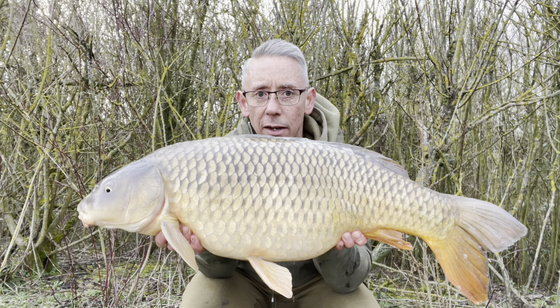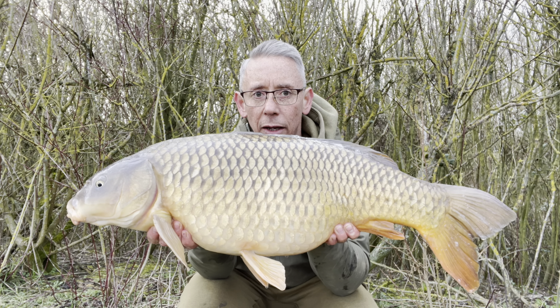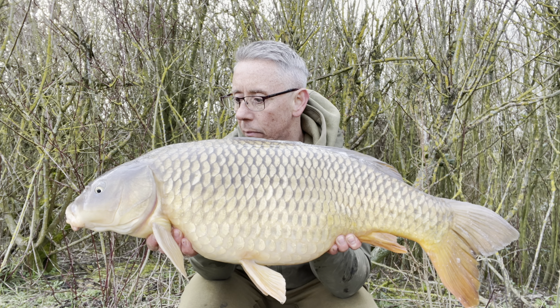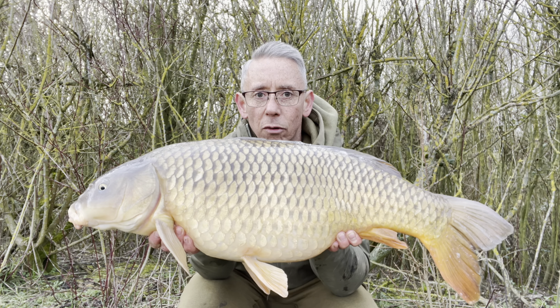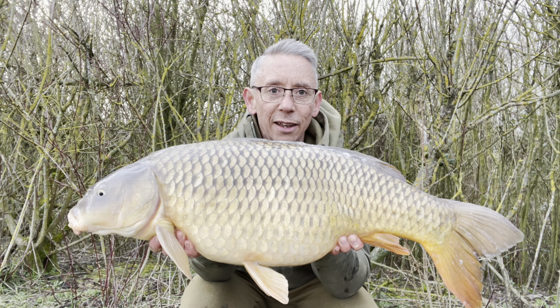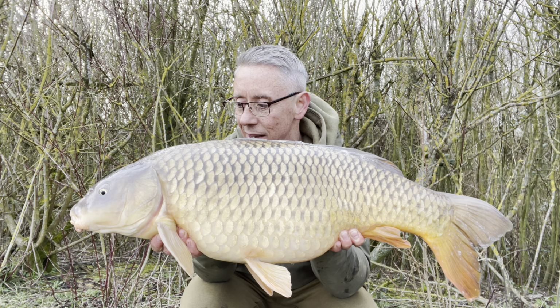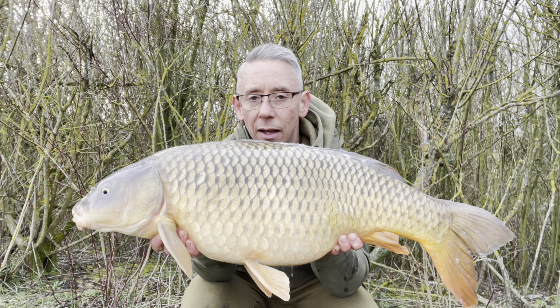Caught on the little wafters again, and little tiny bags of pellet. So we'll slip him back and get the other rod out and knock it back out and see if we can nick a few more during the day. It'd be quite nice, wouldn't it? Anyway, nice start, and yeah, well pleased.